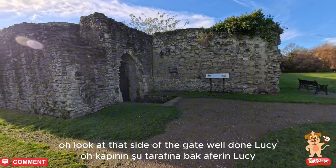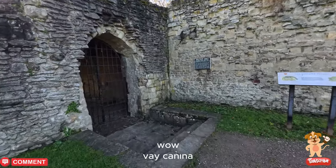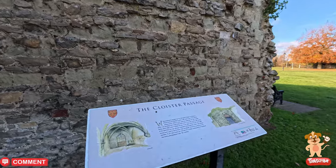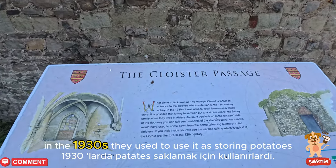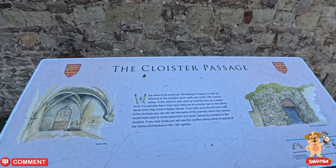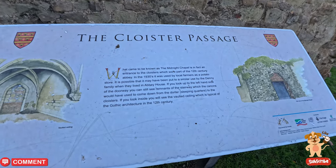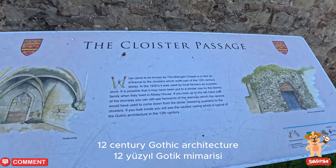Oh, look at that, that's the outside of the gate. Well done, Lucy. Wow. Let's have a look in here. What is this there? Across the passage. In the 1930s, they used to use it as storing potatoes. 12th century. 12th century Gothic architecture.